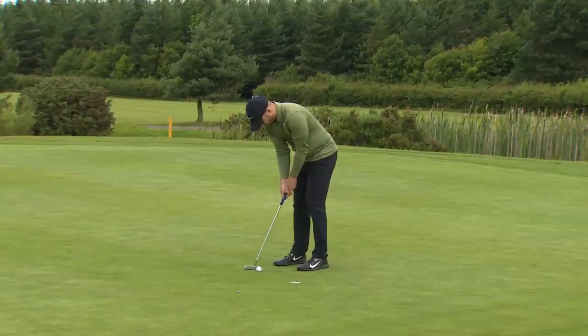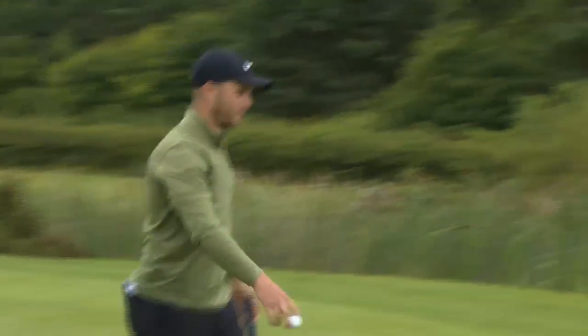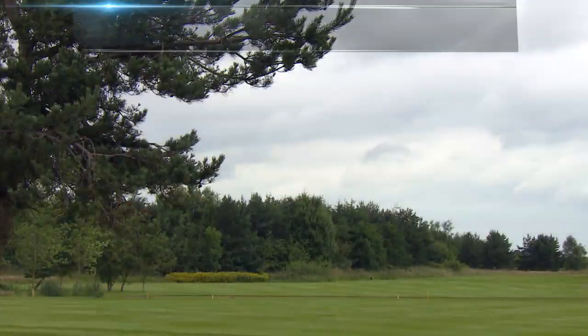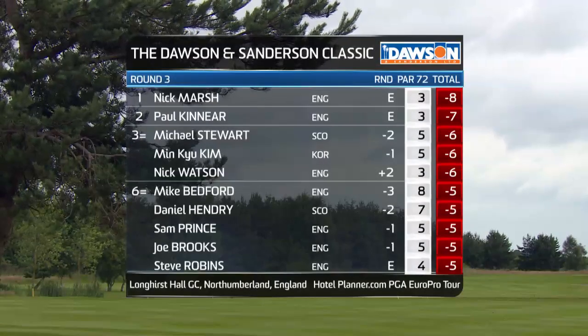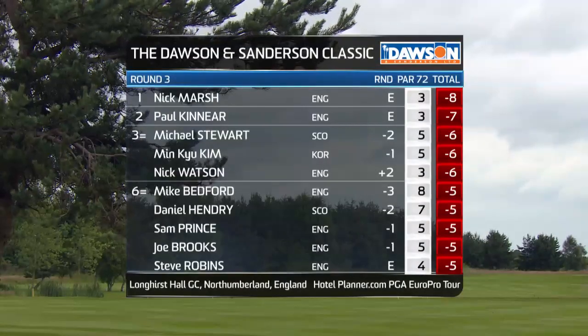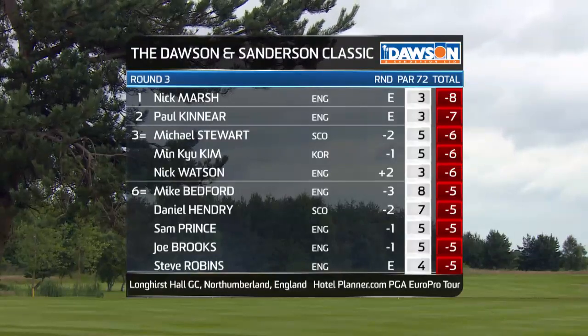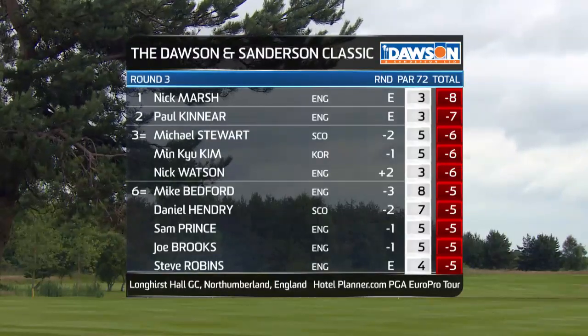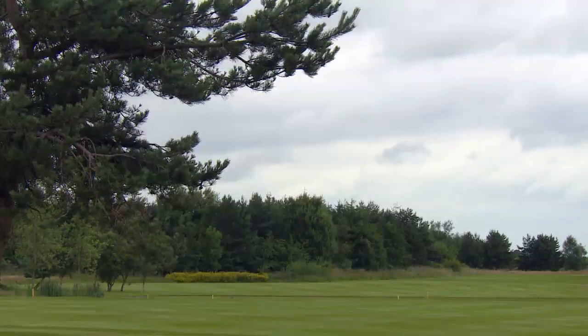Stewart now. Yep, very good. As yet, no miscue from Min-Kyu Kim, that is. 1 under par, 6 under in total, tied third with the big mover, Stewart, and Nick Watson still trying to recover from that first hole double bogey. Right at the top of the tree, mind you, it is Nick Marsh, 8 under.